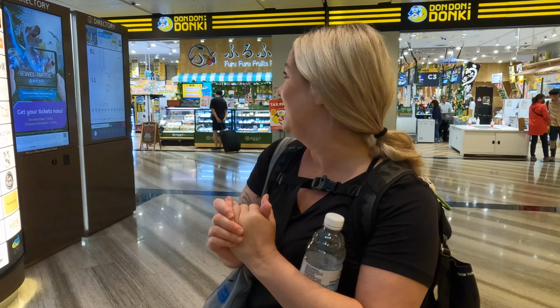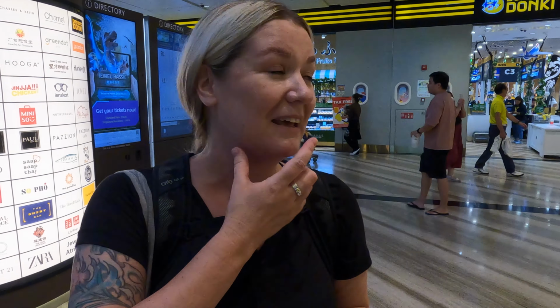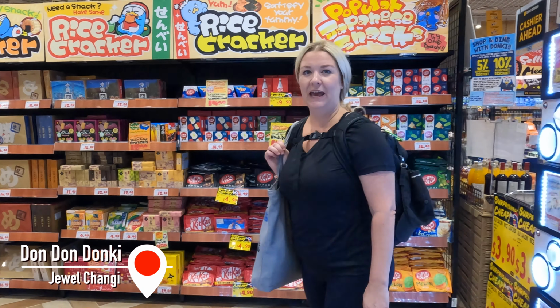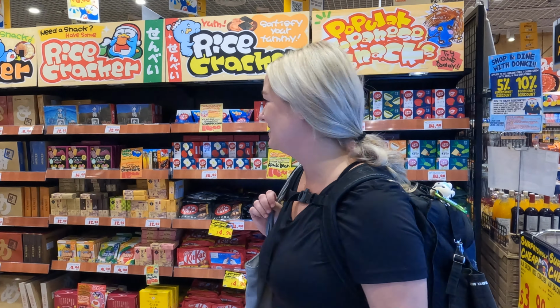If you watched any of our Japan series, you know that we visited a store a few times called Don Quixote, and here they call it Don Don Donkey. They have one here in the Jewel. I'm so excited. I hope the prices are as good as they were in Japan. I'm gonna do some shopping, I think. Now on that promo paper, they actually have $2 beers, so you can check that out too. Alright, can confirm. Prices are much higher.